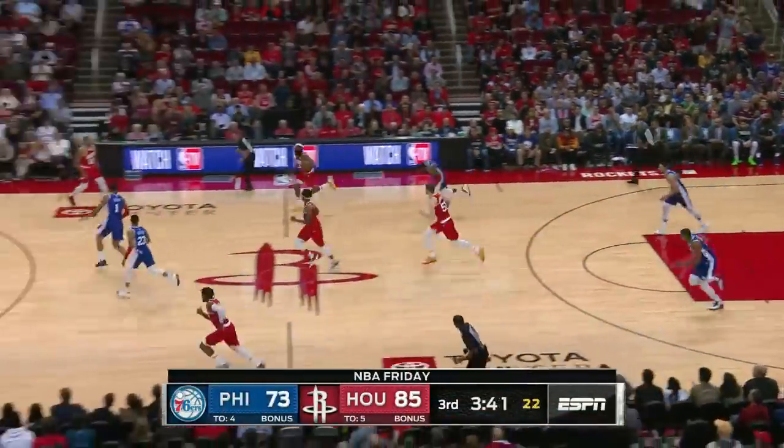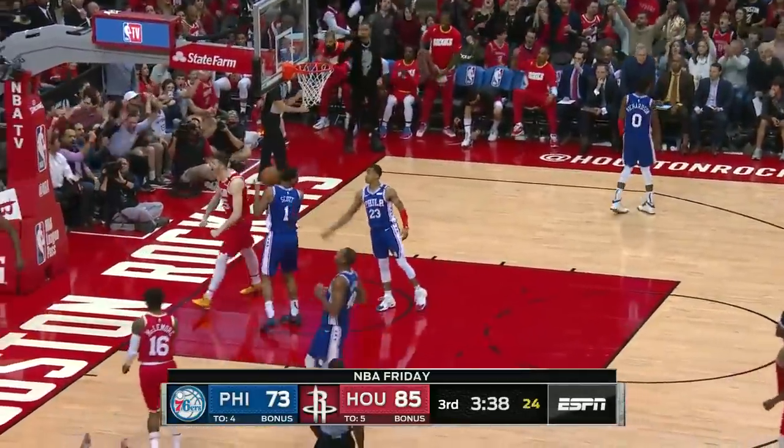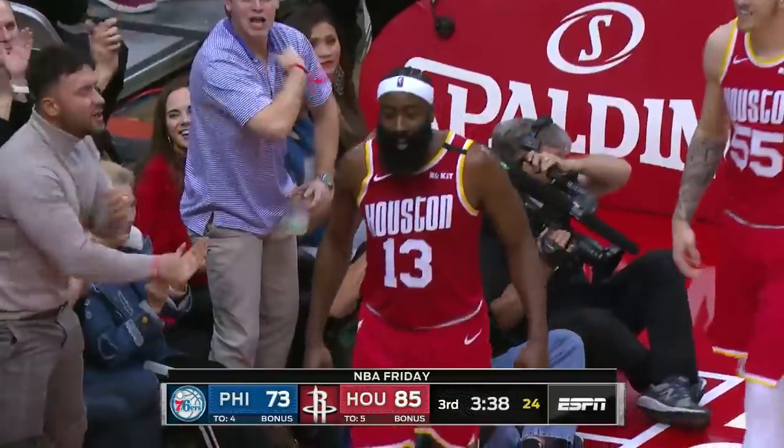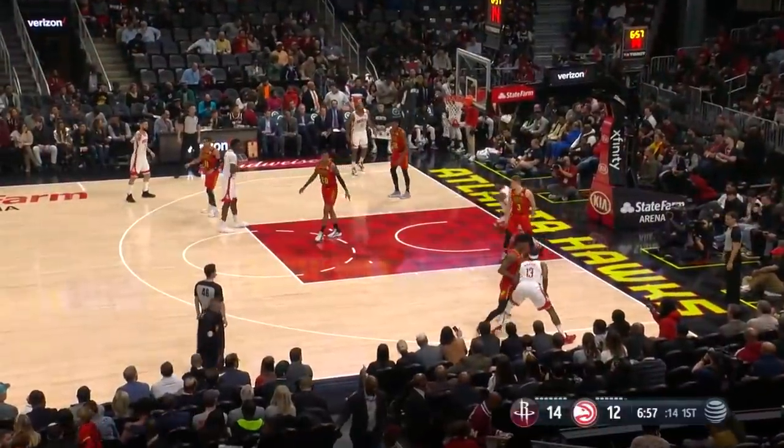Harden with the steal. 3-on-2 for the Rockets. Harden with the step through. Got it! The Beard strikes again. The steal, the push, and then the decision after surveying the court, takes a little contact, and he's got the strength. And when he puts the ball out in front of him, he's a knockdown shooter as well.